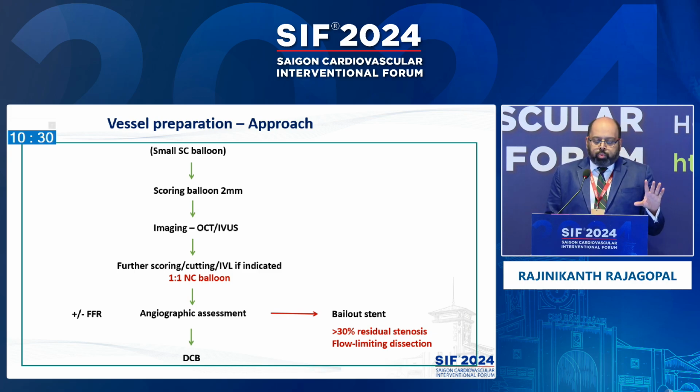And if that expands well, then you can do an angiographic assessment. Some people like to do FFR. I don't normally do that. And if that looks good, you deploy a DCB. If it does not look good, which means if there is more than 30% residual stenosis or a flow-limiting dissection, we need to go for a bailout scan. So we'll see how that works in reality.